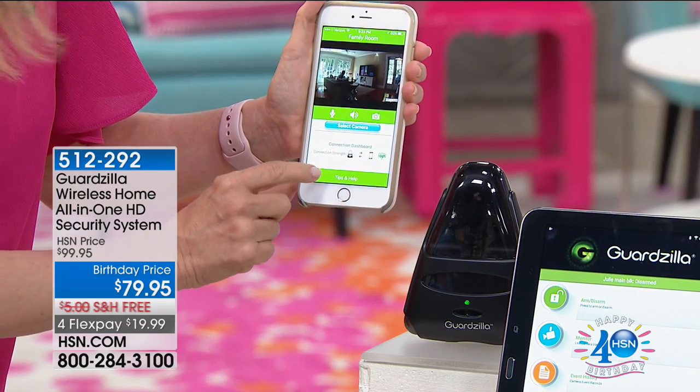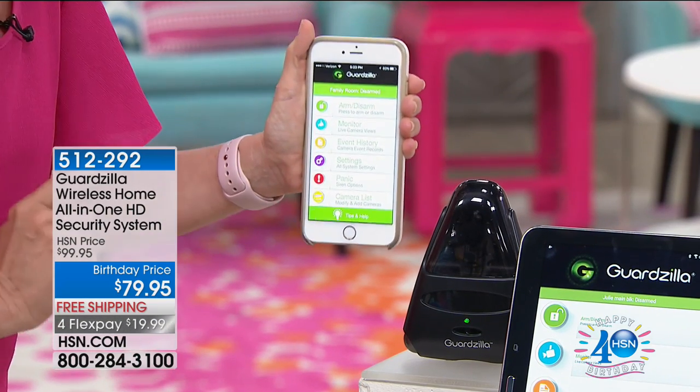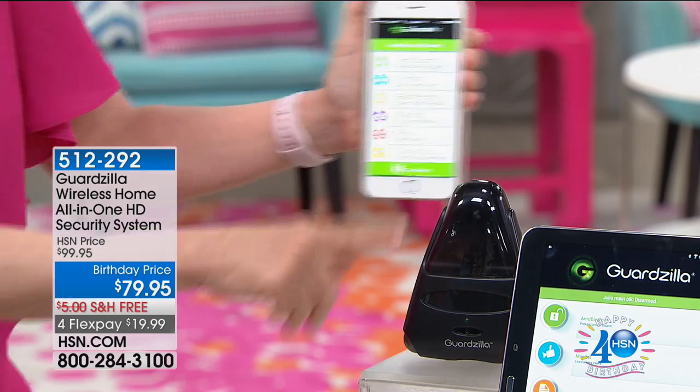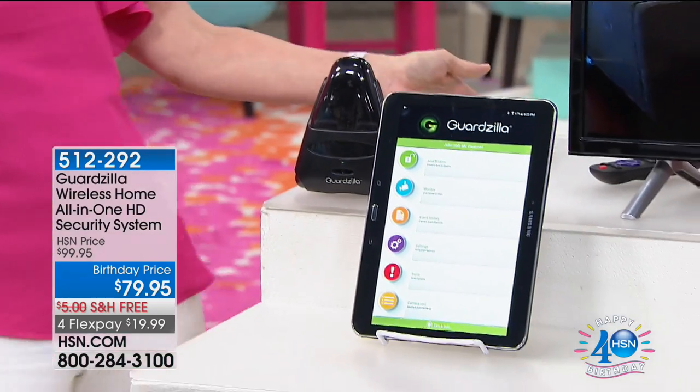And then you can go into some of the features right here. The settings, it has a panic button. You can sound off the alarm, which puts you in charge. That empowers you. In fact, I'm going to set off the alarm. This is the one at my house. I don't want to set it off because my husband's there.